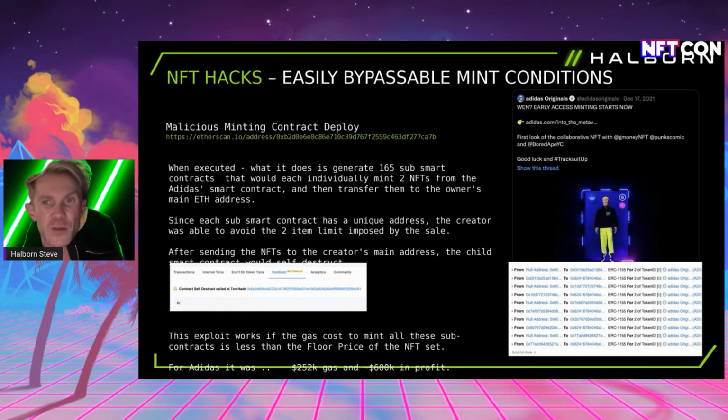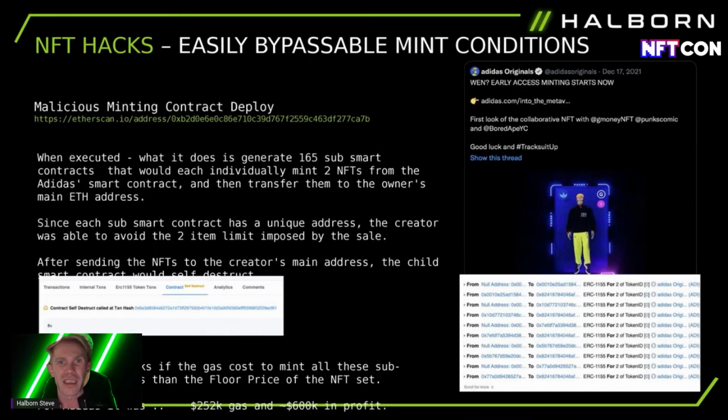So you may have seen the Adidas NFTs. The Adidas NFT was really, really popular. The Adidas Originals came out and sold out almost immediately, and the demand for it was high. However, there was actually some malicious minting going on that caused it to sell out so quickly. People were wondering how this guy generated 167 calls to mint and buy all of these NFTs so quickly. Was it a bot, or a script?